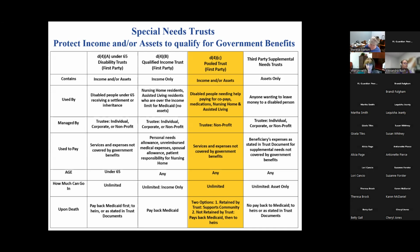A pool trust has to be managed by a nonprofit company. That's why AGIT is structured as a nonprofit organization. The trustee has to be a nonprofit. A pool trust is more flexible than these other types of trusts because you can also put assets into it, and there are no age limitations on using the trust.